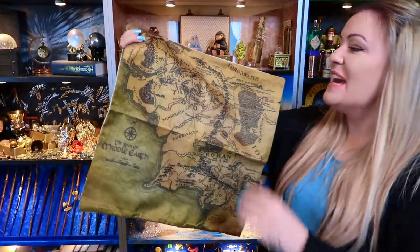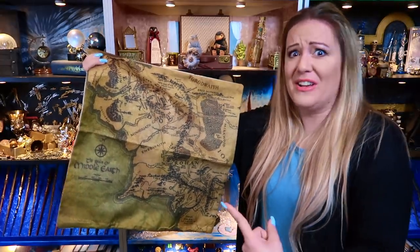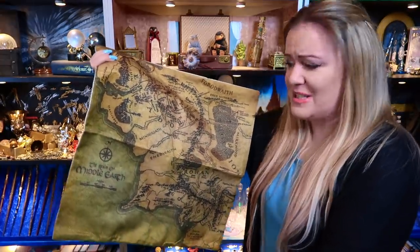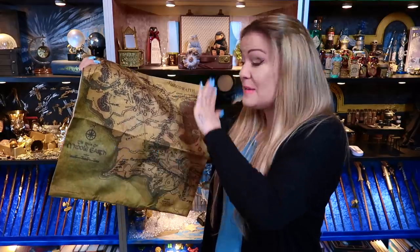Now, Adam was like, yeah, but are you going to put it on your sofa? Damn right I'm putting it on my sofa. Oh my God. I don't care it's all Harry Potter. I'm putting it on my sofa. Even if I have to get a cushion to put it on this chair, I'm using it. I love it. This is beautiful.